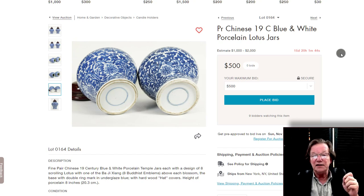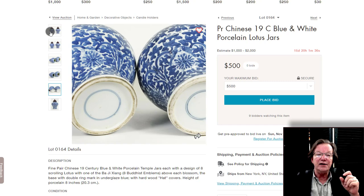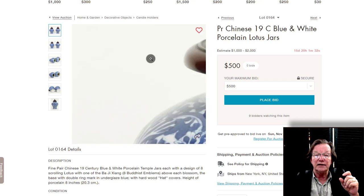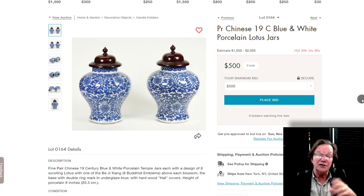I think the estimate is a little bit heavy, but if you can pick them up for under $1,000, you've got a nice pair of vases on your hands. They look great on a mantle. They have later, conforming wooden lids. These lids are not original. They make these all day long in China. But they look fine, and you can certainly use them until you can find a nice pair of carved ones to put on there, which do turn up from time to time.